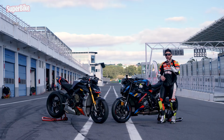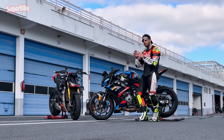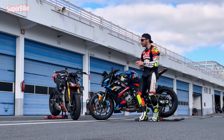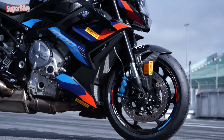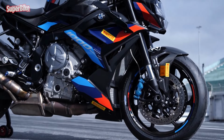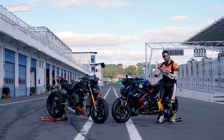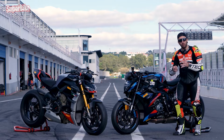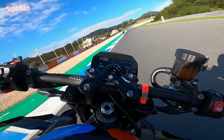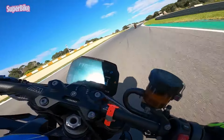The Streetfighter V4 SP2 is, as we mentioned, extremely agile, incredible, off the charts, but can be challenging if you lack skill. The M1000R, also equipped with carbon wheels, is nearly as agile. While it doesn't quite reach that same level, it compensates with a more progressive nature. When descending in a bend, the bike requires less attention in dosing the force and movements in the saddle, making it more forgiving and allowing for some excess of impetuosity to be accommodated.